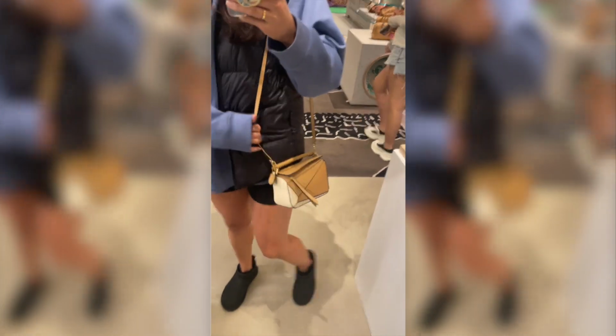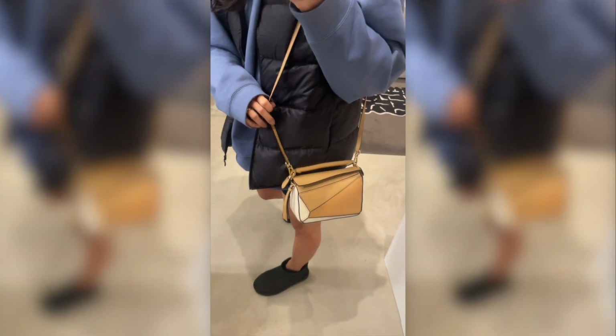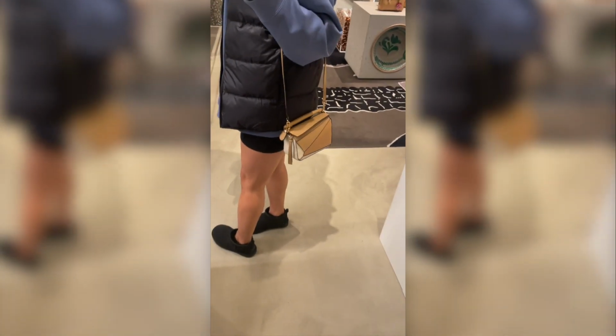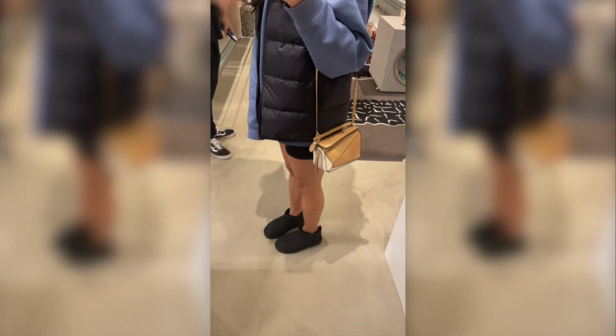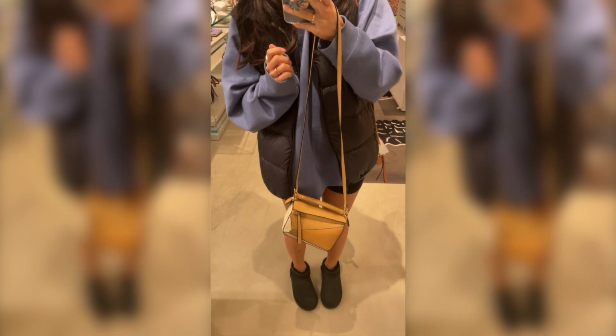So a lot of you guys asked for the mod shots and size comparison just with my height. I am 5'3" for a frame of reference. From my recent unboxing, you guys wanted to know how it looked in comparison to my body, so hopefully this will help a little bit. But yeah, look how freaking cute it is.